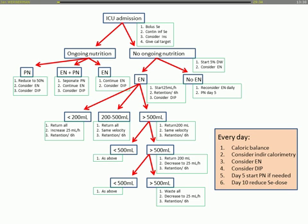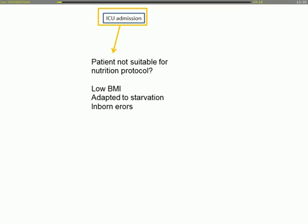This is a chart over the guidelines that we have at Karolinska Huddinge, where I work. And I will take you through the guidelines, why we are doing this, and also the arguments for that. So this is how it is going to be today. ICU admission. Is the patient suitable for the nutritional protocol? I mean, there are patients who are not suitable for it.